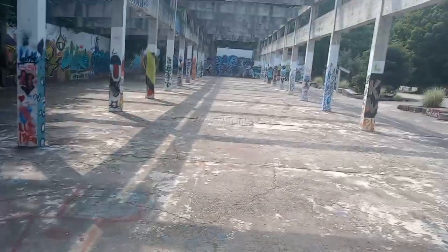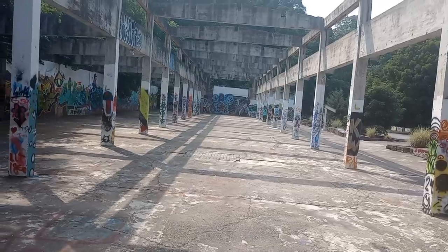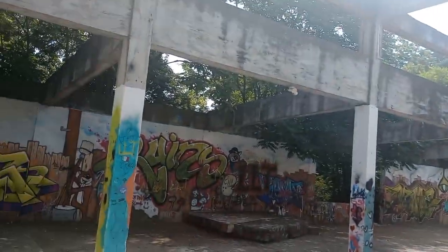It echoes back in here. Wow. Here's the view from the stage. This is what you're going to be seeing if you're the one up here. And let me tell you, the sound carries in this place like crazy.